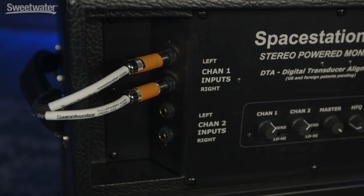The Spacestation XL stereo inputs can accept signal from any instrument that puts out stereo signals. So a keyboard that has a stereo grand piano or a stereo organ with a Leslie speaker is going to perform very well through the Spacestation XL.